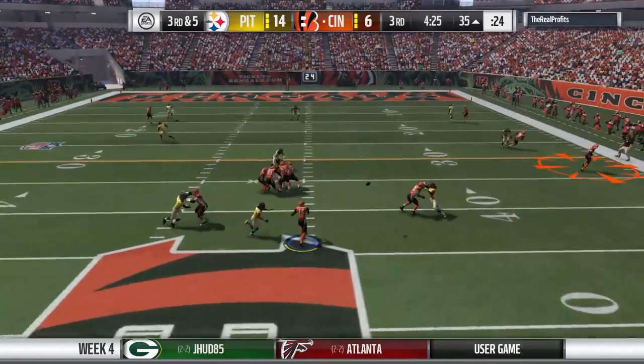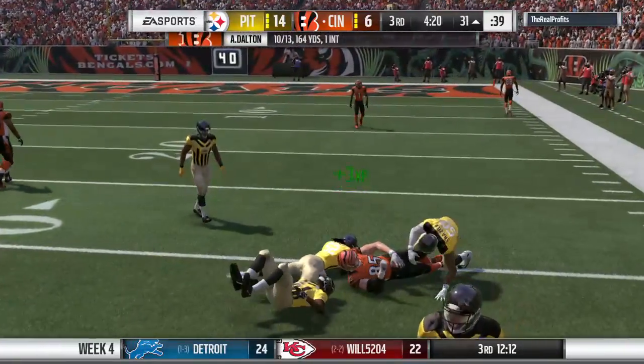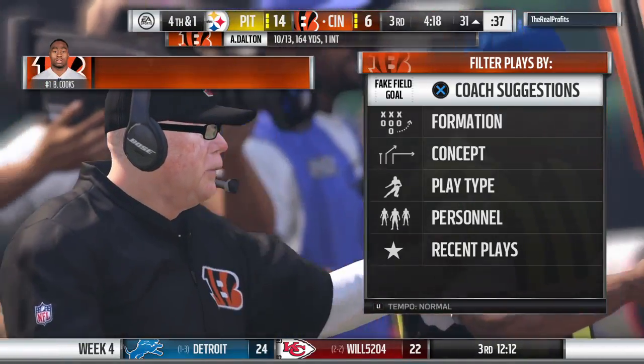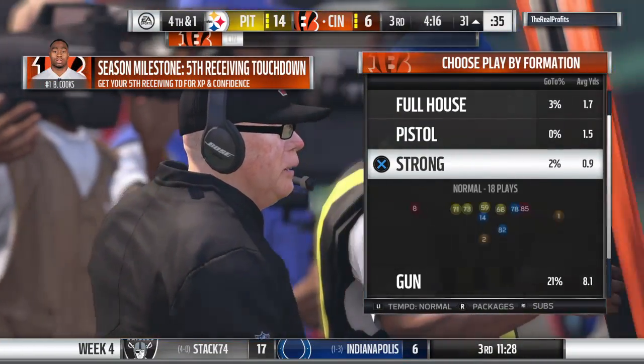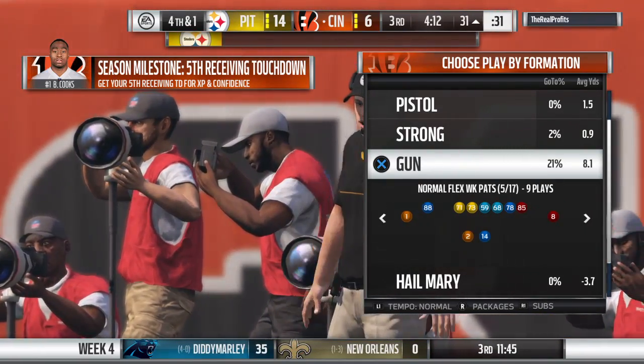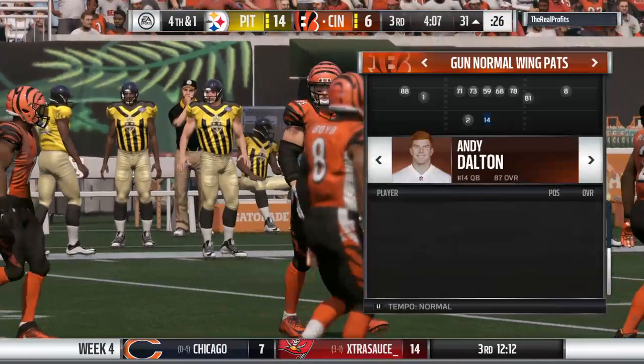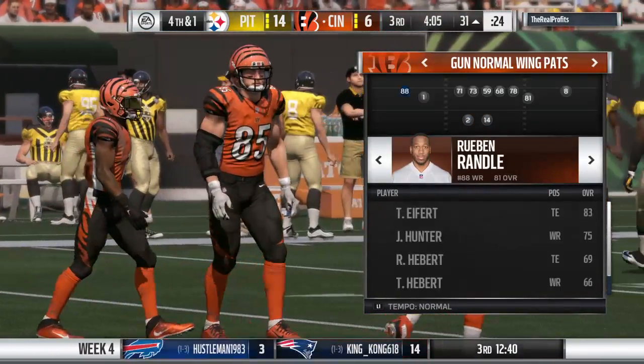Dalton. Complete to the right side. It's Eifert. And he was able to shed the tackle, but the reserves come in for the stop. He wasn't the primary target, but I think it was almost like a check-down situation, wasn't it? Yeah, hoping he can break some tackles, a big tight end, but he couldn't do it. Yeah, get it to that big frame and hope he can scatter some bodies, unable to get it done.